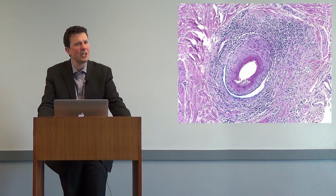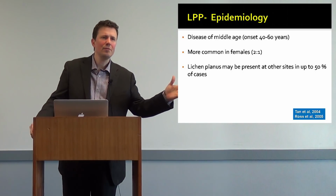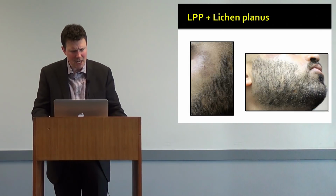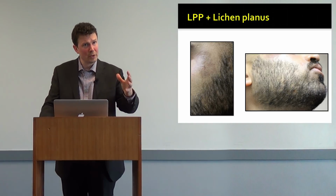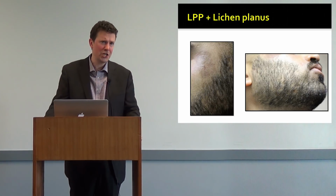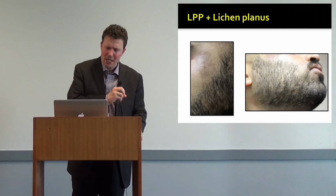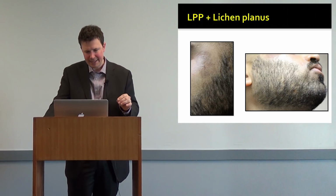Lichen planopilaris is a condition of middle age. It typically presents between 40 and 60. These are averages. You can have Lichen planopilaris at 20. You can have Lichen planopilaris at 68. There are many cases of Lichen planopilaris that we see in children. In many of these cases, we have to actually consider a number of genetic conditions rather than true Lichen planopilaris. So I'm always a little suspicious when we've diagnosed Lichen planopilaris in a 7 or 8-year-old. It can occur, but we have to think about some of these genetic entities.